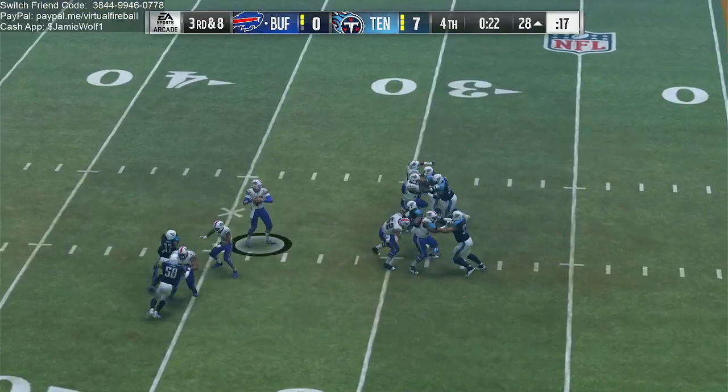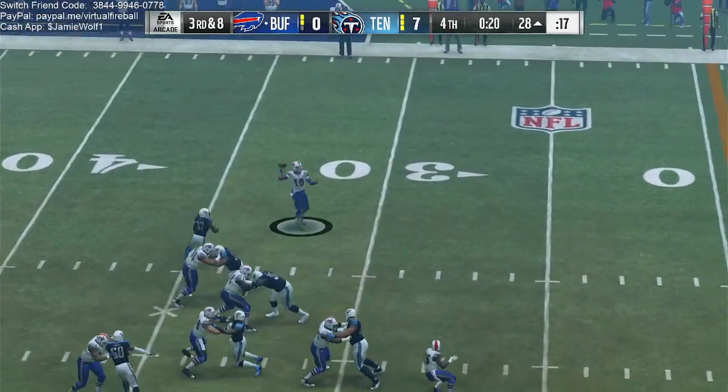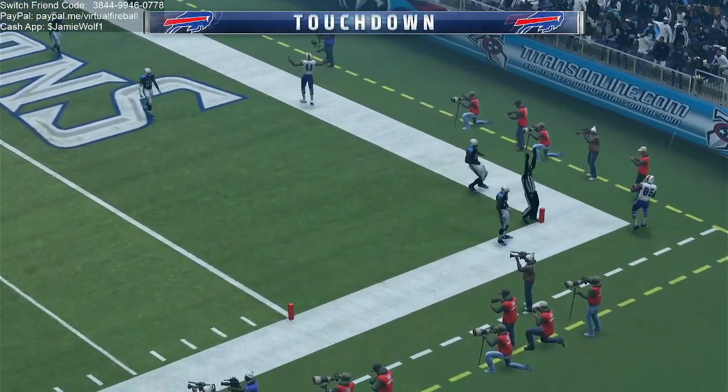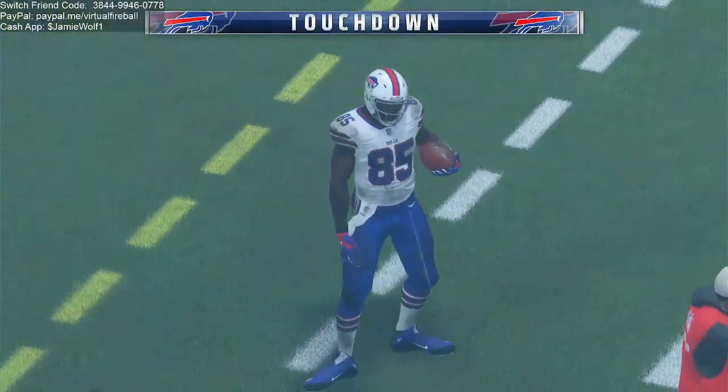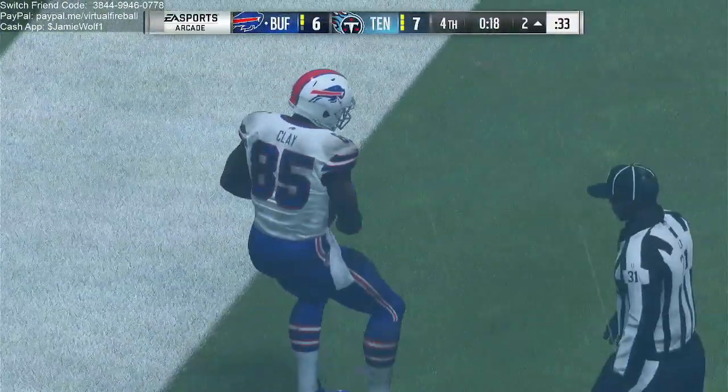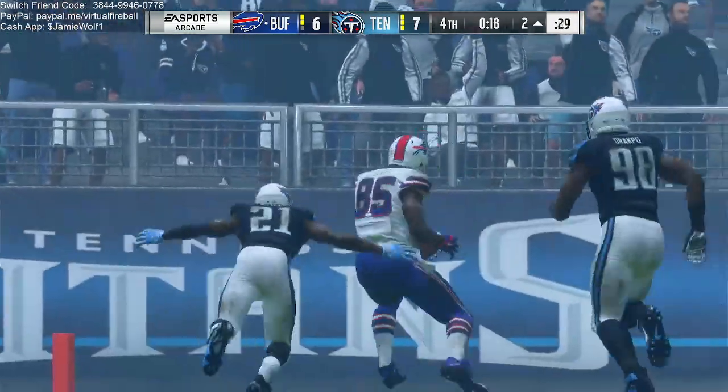Back to throw. He's going to let it fly. And his ball is caught. It's a touchdown. And now in the final seconds, they're a PAT away from likely getting this thing to overtime. So getting the big touchdown they needed late in the fourth.